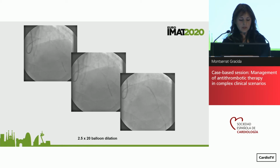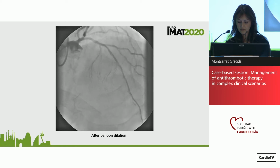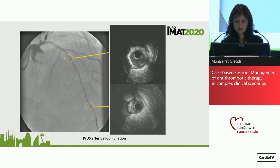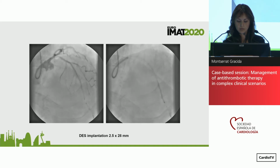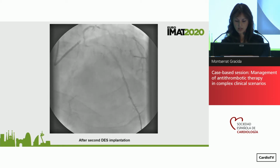At this moment, the operator decides to do multiple dilations with a conventional balloon, then multiple dilations with an NC balloon. And this is the result after balloon dilation. Here with IVUS, we can see a high burden plaque. And after IVUS, the operator decides to implant a drug-eluting stent in the distal and in the middle of the artery, also a drug-eluting stent. And this is the result after the second implantation.